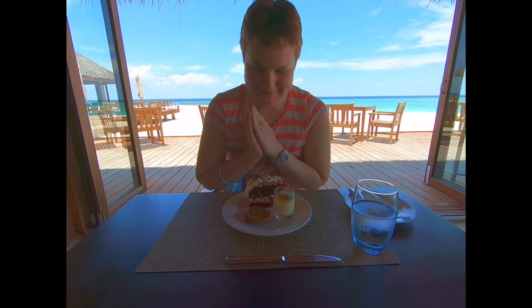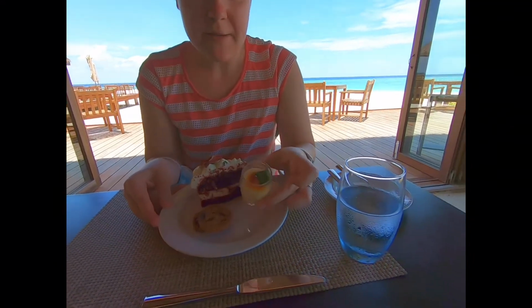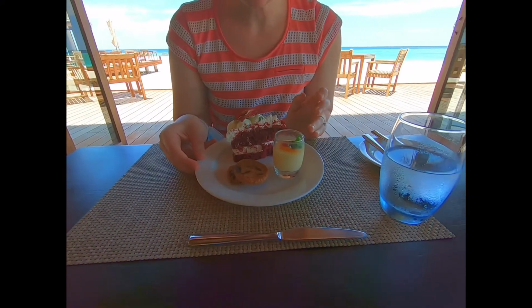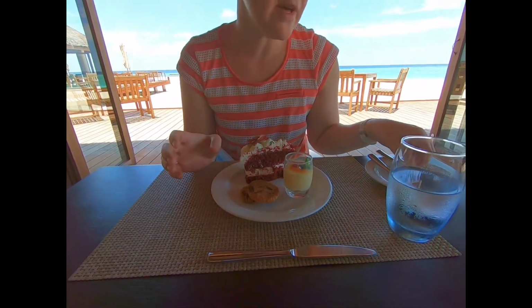So even though I'm a dietitian, life is about balance. Everything in moderation. So I finally had room after one of our meals to get dessert. So here we have red velvet cake, Jeremy's favorite. I got a mango mousse and a couple chocolate chip cookies. There's plenty more up there. Pistachio cake. There's even like an ice cream bar. You can build your own sundae with ice cream and chocolate chips and whatever you want. So that sounded awesome. Maybe I'll try that another day.